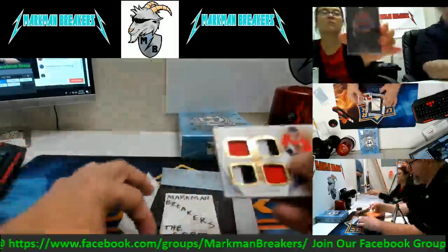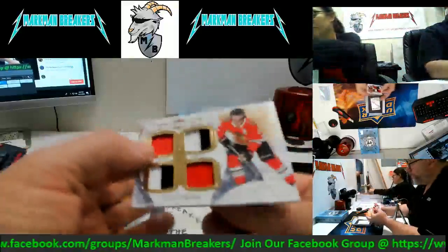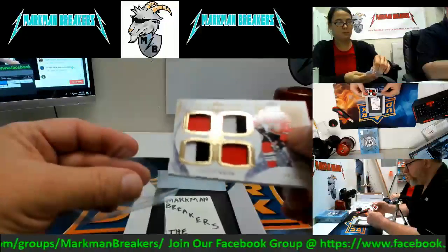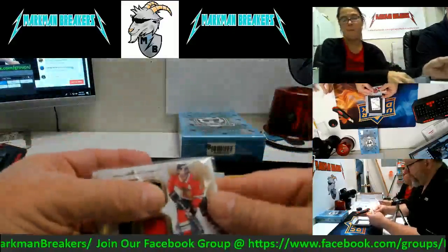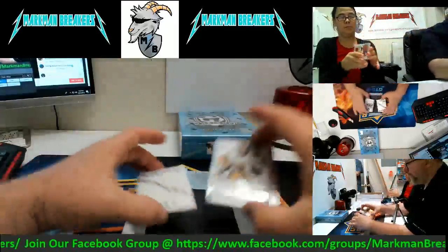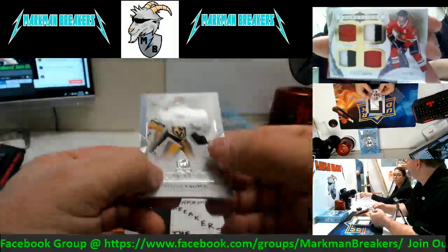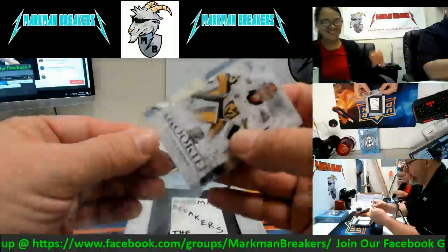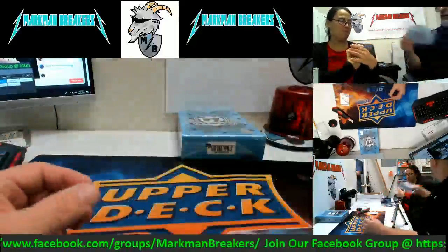Here we go. How about a quad patch of Duncan Keith of the Blackhawks, number 4 of 25. Multiple patch foundations, quad patch, Duncan Keith of the Blackhawks. Beautiful card. Thank you. Last card, guys. How about Maxime Lagasse? Numbered to 249 for the Golden Knights. Golden Knights. And here we go. There we go. Lagasse. Here we go.